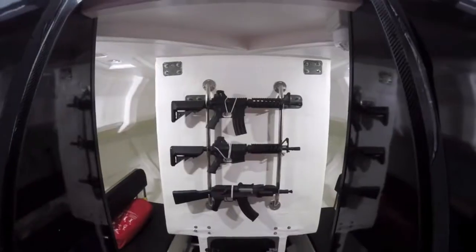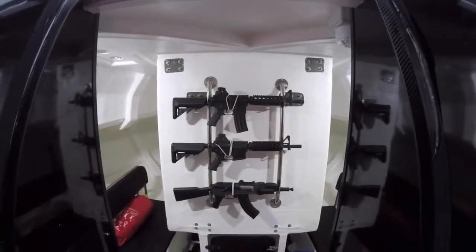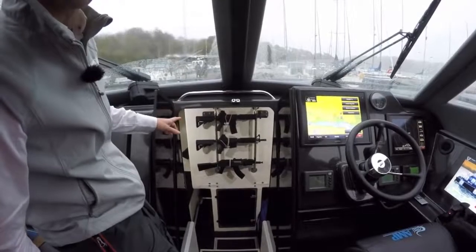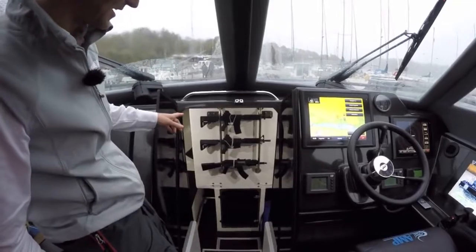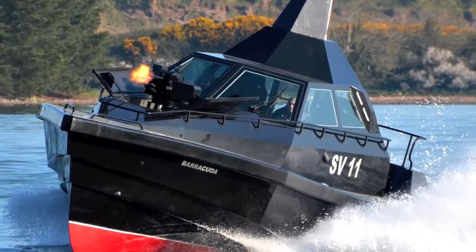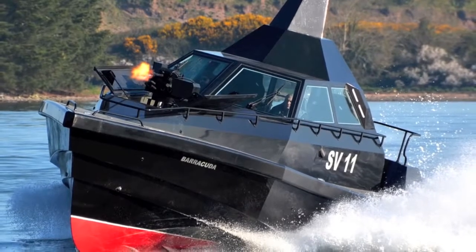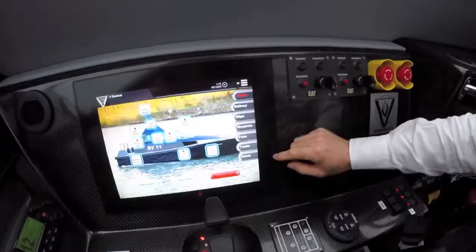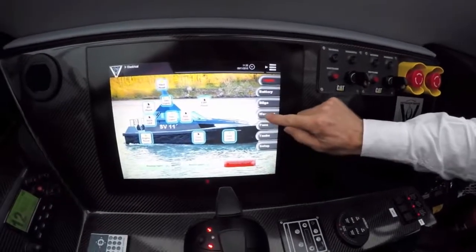Check this out. Gun rack for all your kit. I'm pleased to say these aren't actually the real deal, but obviously it's used for military purposes, so you're going to need those. And behind that is the gun platform itself. So the electro-hydraulics lift the gun out from the foredeck hatch, and then the weapons operator controls it from here.